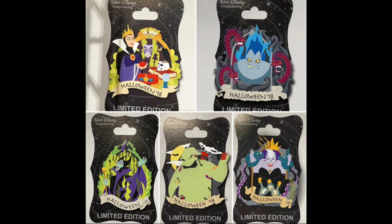Next, we're going to head into Mickey's of Glendale. They had a surprise release for Halloween this past week. Halloween 2018 pins. One features Evil Queen. The other one is Hades. There's a Maleficent one. An Oogie Boogie, which glows in the dark. I saw that on Instagram. And then an Ursula pin. And they all have a banner at the bottom that says Halloween 18 on it. Retail price on these were $19.95, limited edition of 250.